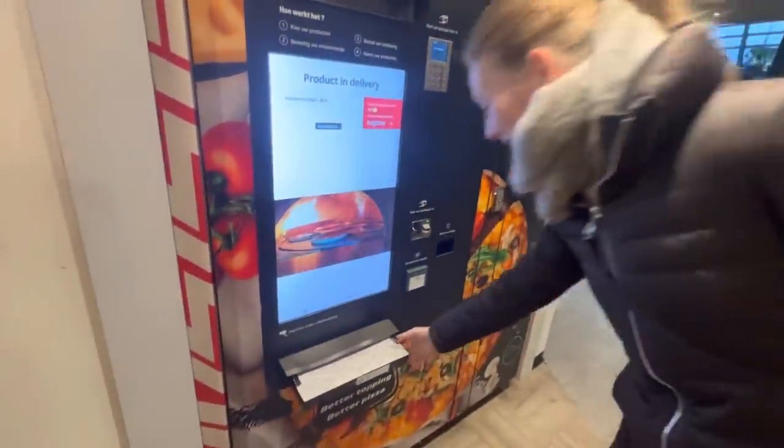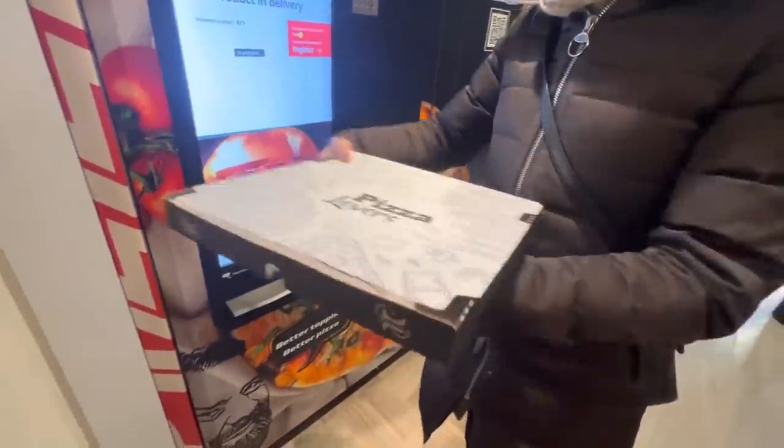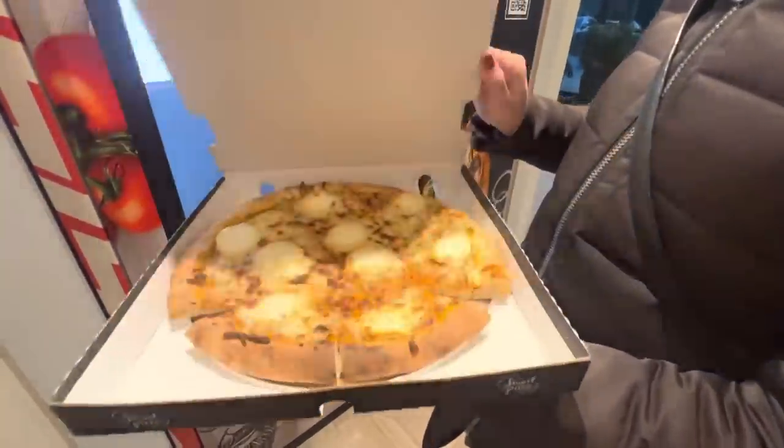It's a vending machine. I can smell the goat cheese. No way. Look at it. Wow. Oh. Yes.